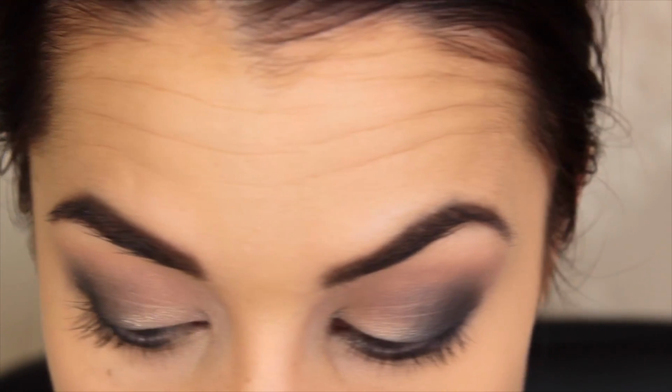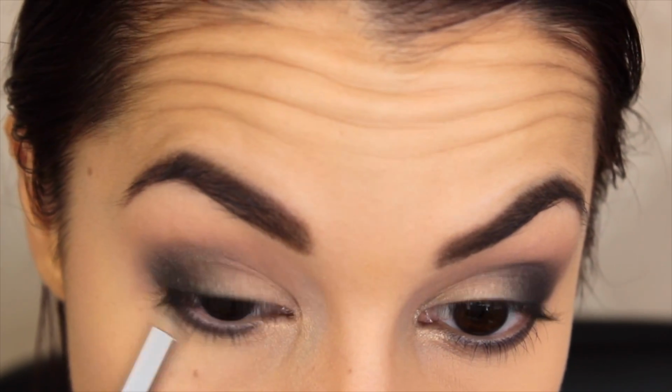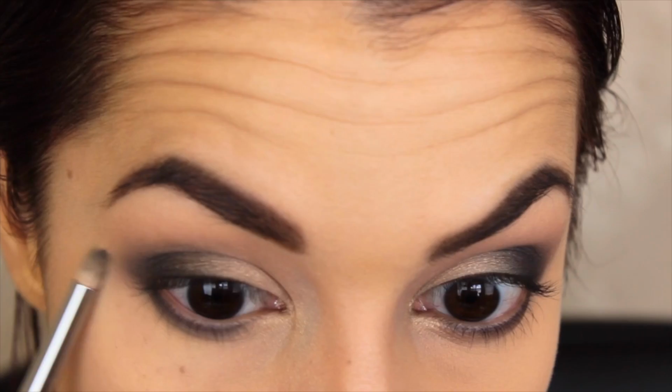Then with a pencil brush, I'm using the Mikasa Beauty E310 brush. I'm going to soften this out because that's a little bit too harsh. And I'm also going to pull that down just a bit.